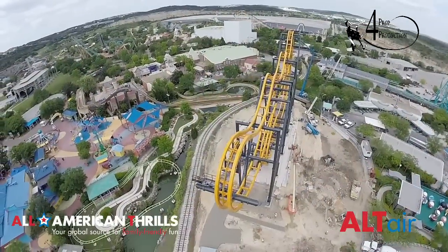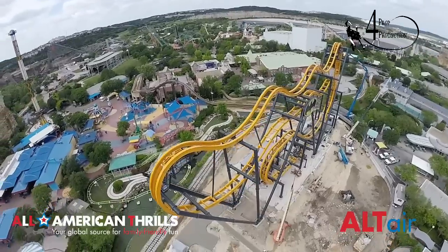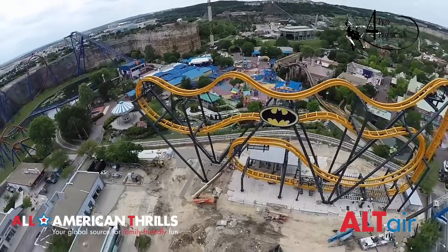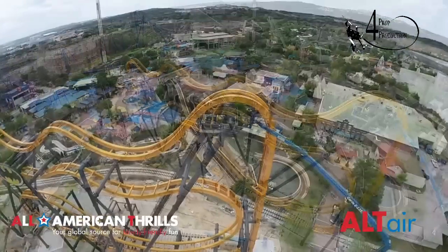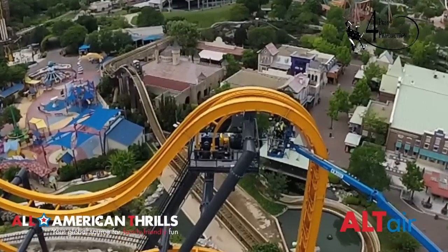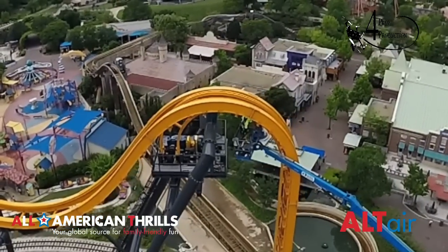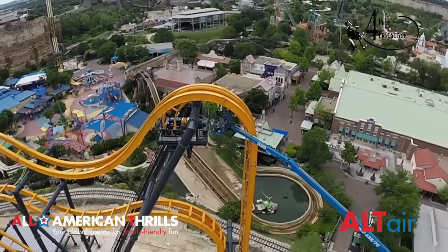As ALTair is doing a fly around, you will start to notice the brand new Batman logo that was just added to the coaster structure a couple days ago. I think it really pops, sets the ride apart, and tells everyone that this is Batman the Ride. Zooming in on construction crews who are doing some work for the coaster's lift chain. Very exciting because the lift chain is needed to bring you up that 120-foot tall lift.